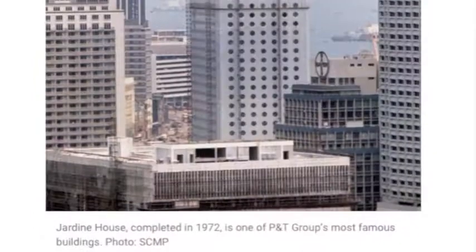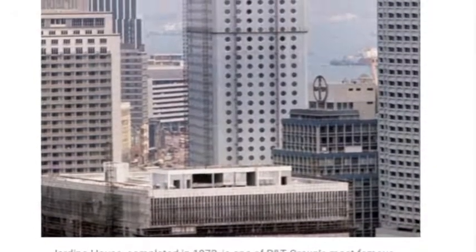Am I missing something? This isn't the Jardine House. This is a more modern piece of shit that P&T Group slapped together. That guy coming in was talking about the Gilded Age being an embarrassment. P&T Group, you're an embarrassment.